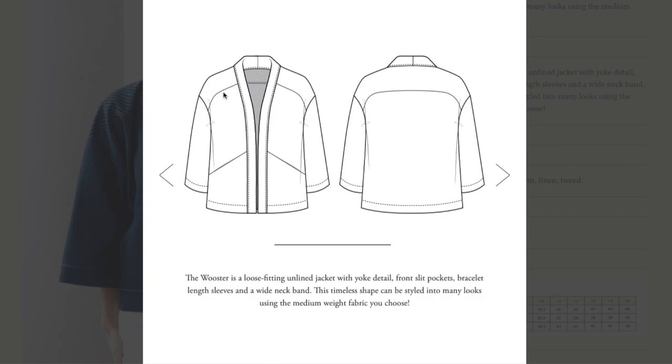So it looks like just an open front cardigan jacket, right? It just has this neck band that goes from the hem all the way around the neck. Yes, it does roll over. So that is a very interesting detail, and I'm interested to see how this lays on her neck.